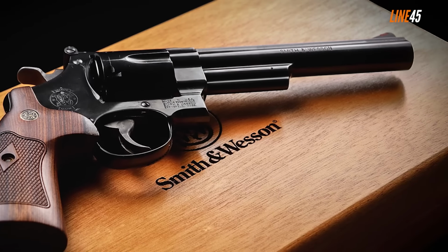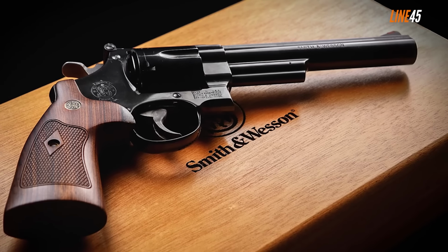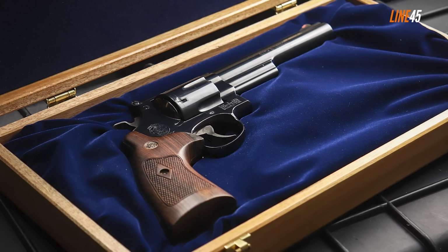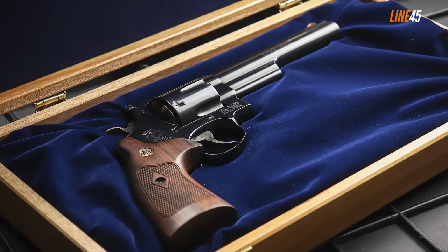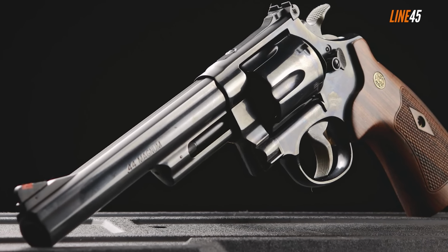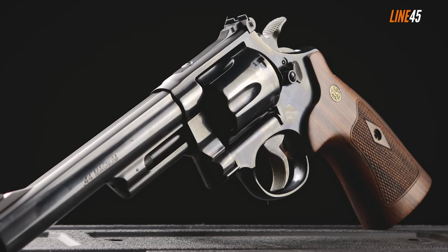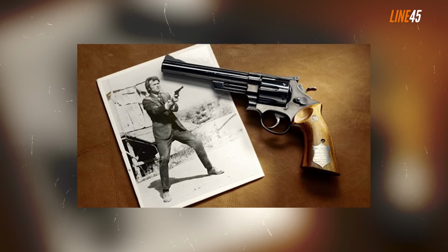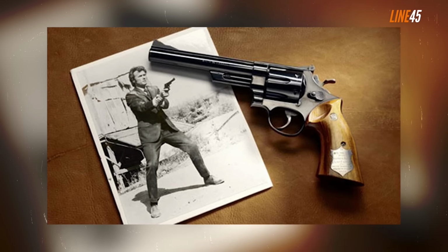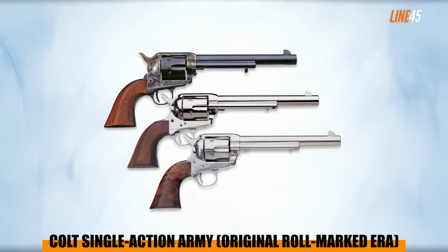Stainless 629 interest actually helps the 29, since it brings more eyes to the platform and pushes collectors back toward the classic blue. If I'm buying, I check timing on a slow trigger pull, look for minimal end shake, inspect the top strap for flame cutting, and make sure the crown is square. I want matching serials on the frame, yoke cut, and inside the right grip, plus correct era stocks. A boxed, pinned, and recessed 29-2 with honest blue and tight lockup is the kind of piece that appreciates while you sleep, bet. Colt Single Action Army, original roll marked era.